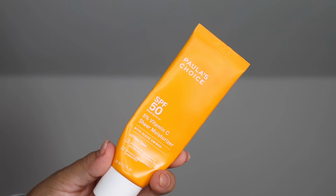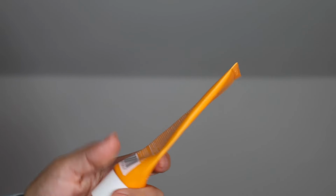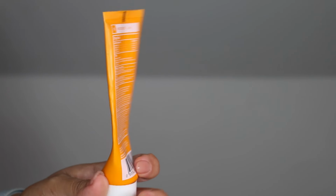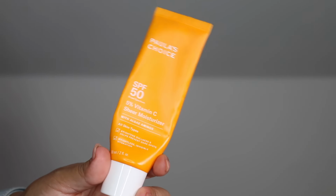I did replace it with the Paula's Choice SPF 50 5% Vitamin C Sheer Moisturizer with algae aminos. This helps to brighten dull skin and prevent dark spots. This is weightless and invisible hydration. Now the formulas are a little bit similar. I feel like this is the tiniest bit more heavy, but this is still very much so lightweight. And this performs very well under makeup, and it still gives the skin a very healthy, luminous glow. It is lightweight, it applies easily.